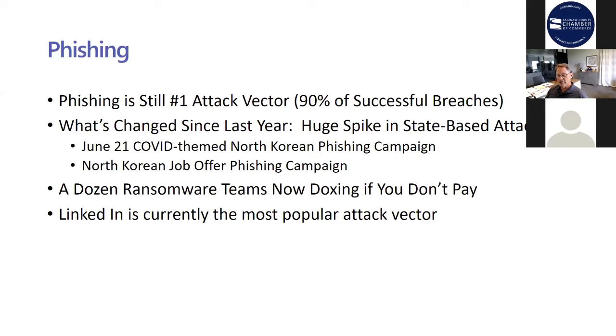I would encourage the use of, we use a solution called KnowBe4 training. That has done very well for us. It keeps all of our users very aware of all of the phishing campaigns that are out there, as well as other methods of attack. But we don't have enough time to get into those.